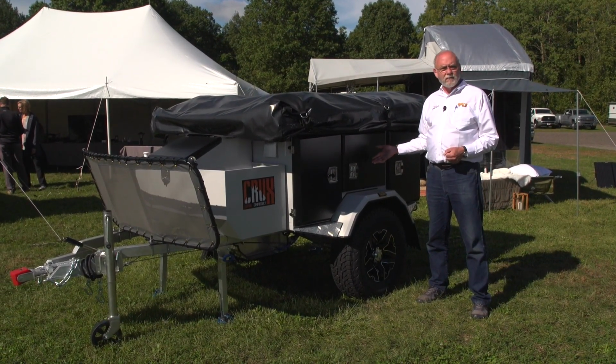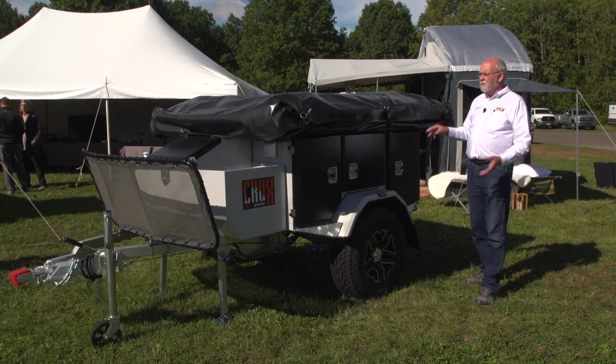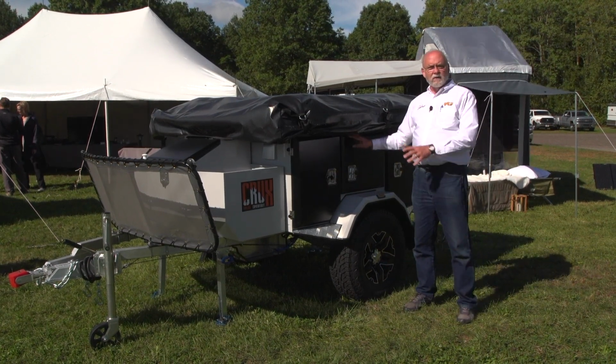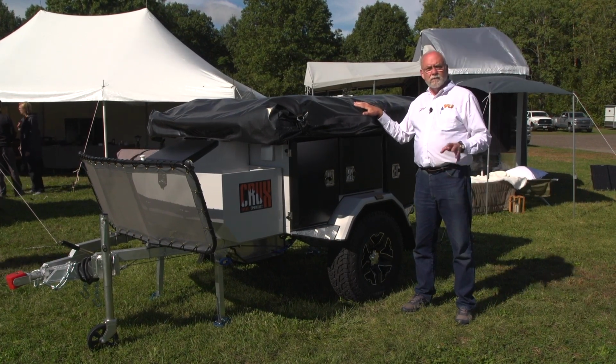This is some Crux Expedition trailers. This is the model 1610. And what you see here is the way it goes down the road. Everything is all packaged together. All the cabinets and so forth contain all of the goodies for the trailer. Now when you get to the site, it unfolds in a number of different ways.